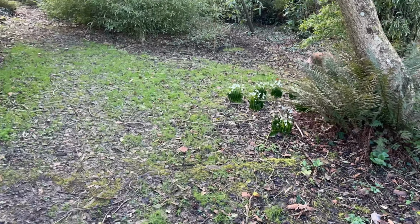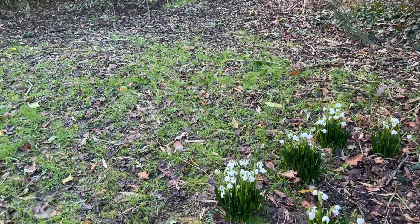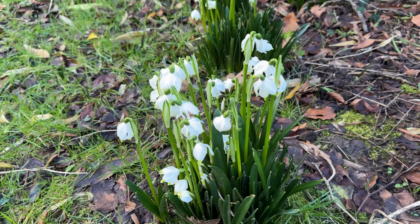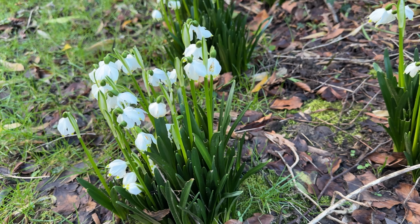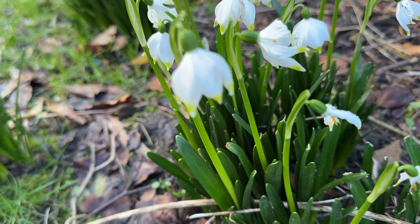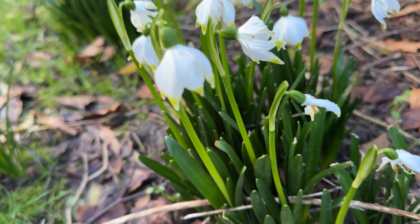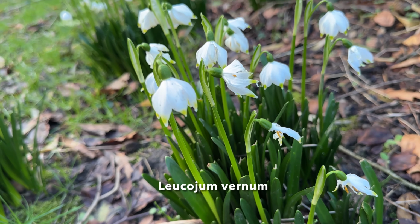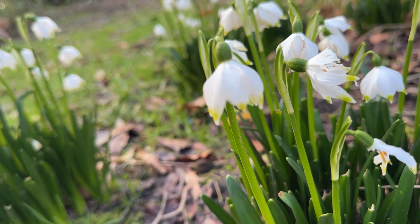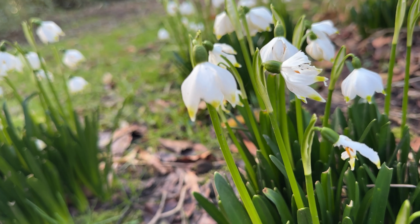But if we go along here, we see something that looks just like a snowdrop, but on closer inspection, it's not. These are snowflakes, Leucojum. They have rather pointy ends to the petals, which in this case have a little yellow marking. And I said it before, I think these look rather like Tiffany lampshades. The spring snowflake.